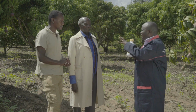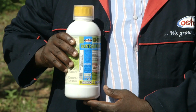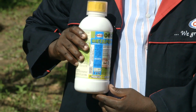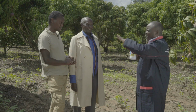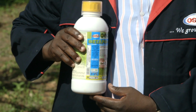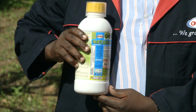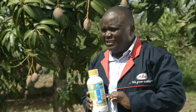Betafos is a product which is very good when it comes to controlling the mango seed weevil. It has two active ingredients in it. Immediately you spray in the farm, any crawling or flying insect is knocked down. So when you use Betafos, you do away with the mango seed weevil and any other insect which may affect mango plants in the farm.